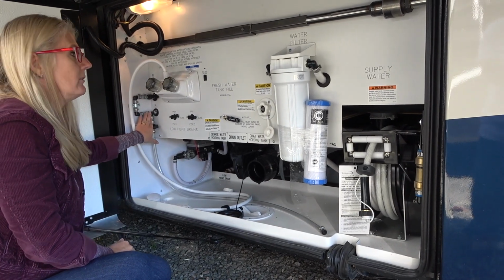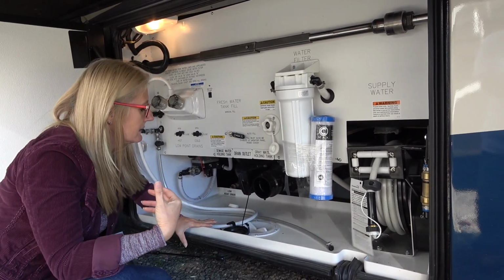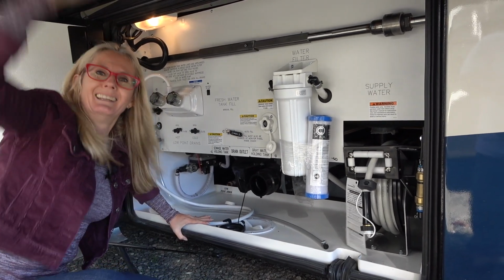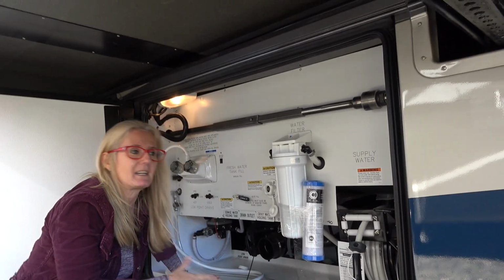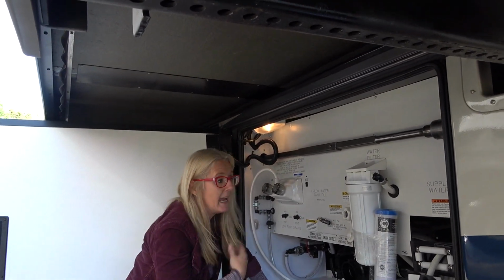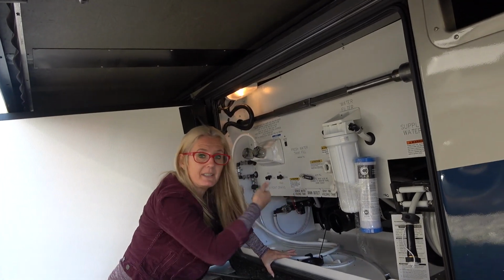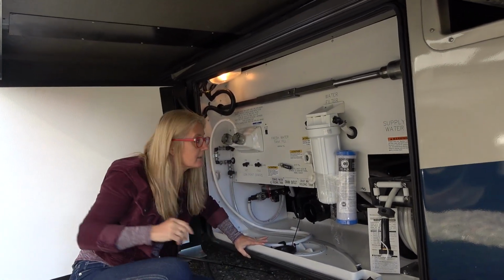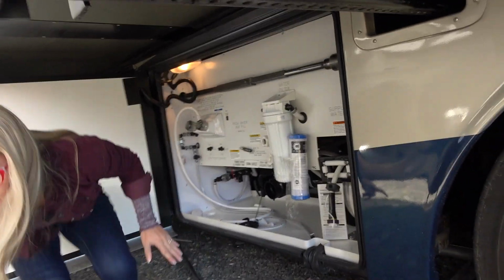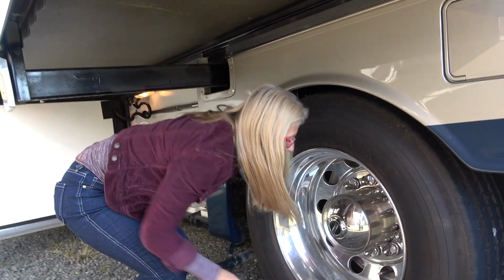Lots of valves, lit. The only thing I caution you about is you are under a slide. So when you are parked, everything's set up and you need to access this, you do have to climb under your slide. And just because you're set up doesn't mean you're never going to see this. You still need to come in here on a fairly regular basis. So watch your head. And okay, let's go down and talk about the tires.